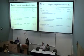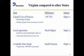So we were comparing Virginia to other states, but just to wrap it up a little bit. The capital costs of these projects in Virginia are a lot higher because of our terrain. And the fact that we have small ridge lines, the economies of scale do not come into play for us.